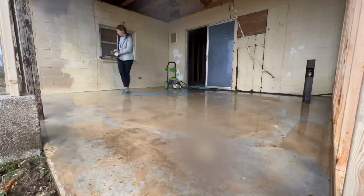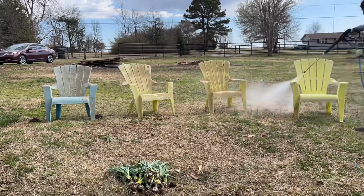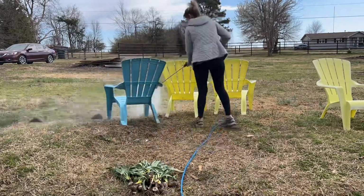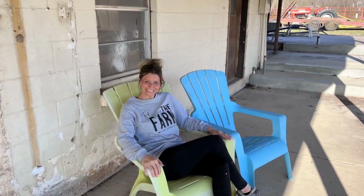So yeah. I figured also while I had the power washer out, I'd give these little chairs a bath, and oh my goodness, they're like good as new, and they're going to serve their purpose right there on the front porch for us for a while. Trash to treasure chairs so we can watch the sun go down.